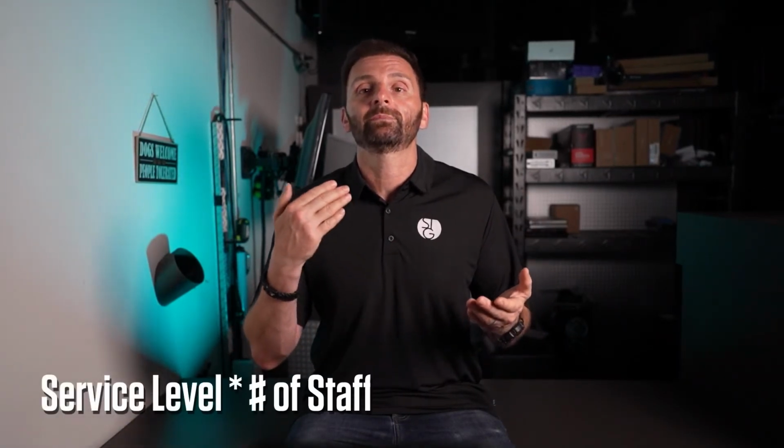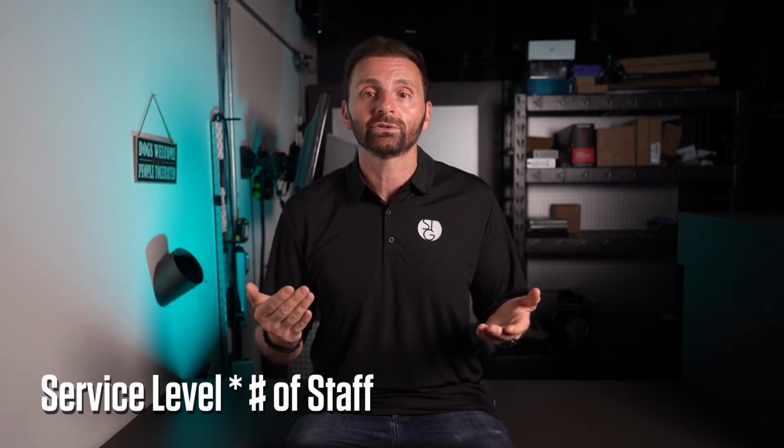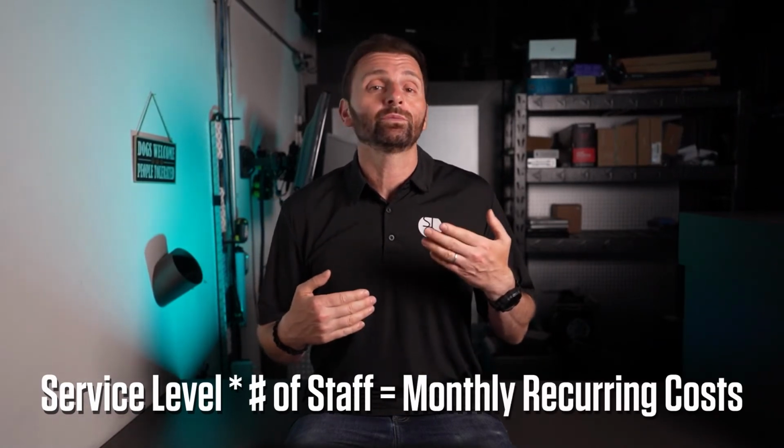So with that, let's go into some examples of what MSP pricing might look like. I mean, honestly, from here, the math is fairly simple. Pick the level of service you need, multiply that by the number of staff you have who require support, and then you have your monthly recurring costs. If hardware upgrades are called for, factor in the purchase and setup of those upgrades as a one-time cost at start.